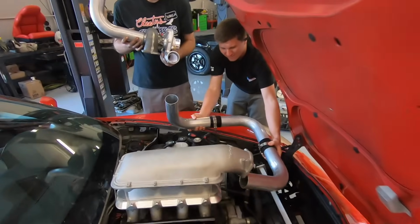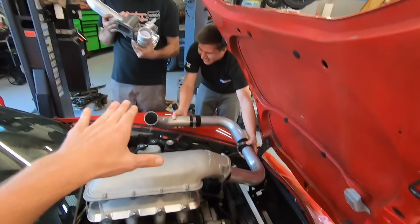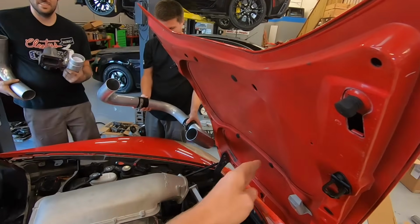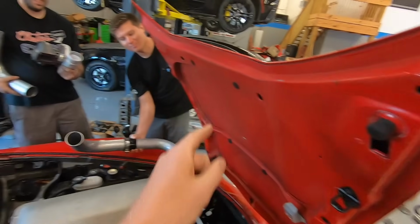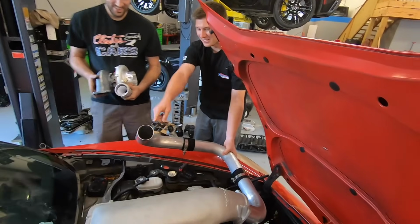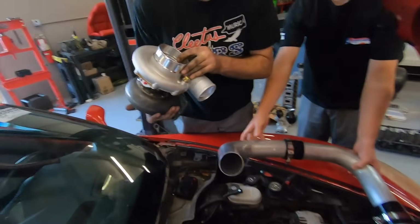Oh look, Cooper's already got the charge pipe built. We're good to go. Guys, no matter what happens, we've got to hold ourselves true to this. The hood has to stay. We will cut, we will slice, but this hood better shut at the end of all this. Cooper, you're going to have to figure out your charge pipe. We're going to have to cut it a little differently, a little bit more. Hey, we can just put the turbo clock like right there. Dude, this is going to be so sick. That little turbo is a beast.